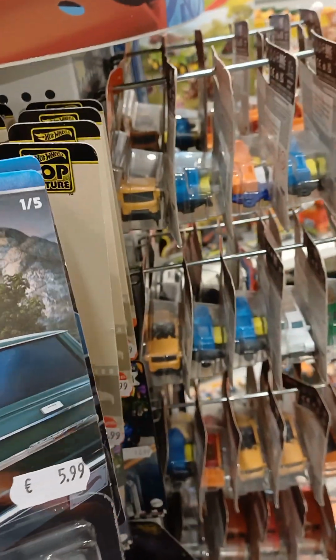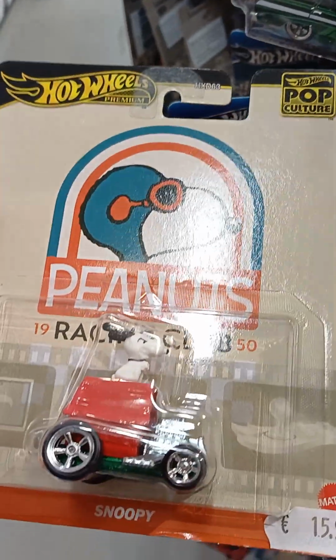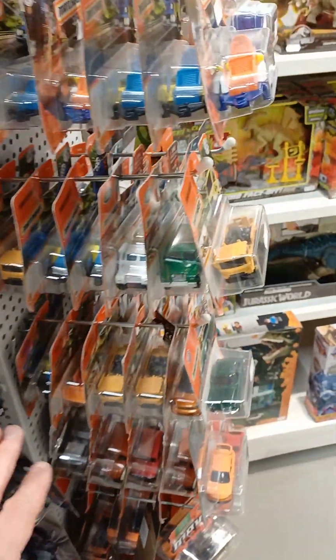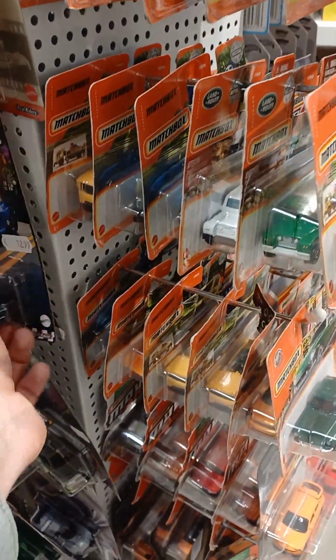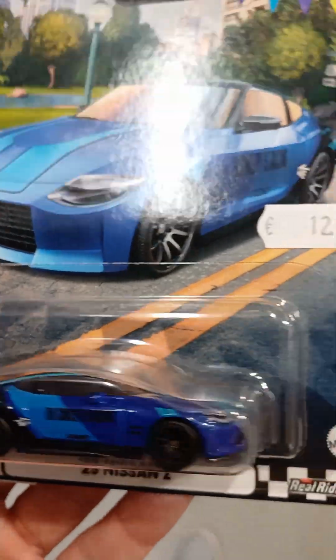And let's go to that one, pop culture Snoopy, 16 euros. That's crazy guys. Here's an old one, Boulevard is left, and it's Nissan Z. I love that piece. Year release, I think it's 2020. Come on, this is like a 4 years old car, nobody buys it.